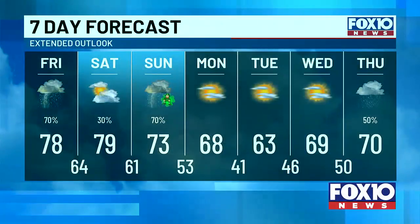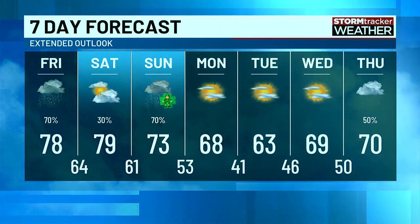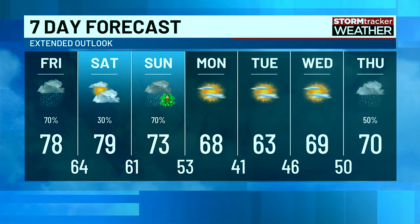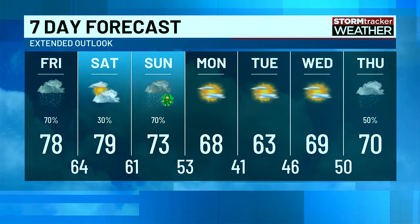Wow. Yep. All right, so now you got to take a look at the 7-day forecast. Let's look at that and see if there's any snow, because we do spring into spring next week, and we do expect a little colder air next week, but rain chances Friday and again Sunday, and then it gets colder as we head into early next week.